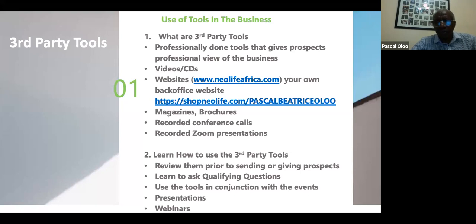And one of the ways that it can help you to build your business are called third-party tools. What are third-party tools? Third-party tools are things or tools that have been professionally prepared so that we can view our business, the people, our prospects who view the business, view a tool which is professionally prepared. Okay? For example, videos, CDs. Neolife has prepared a very fantastic video, which is 2 minutes and 57 seconds only. And that is one of the tools that you can use to prospect.